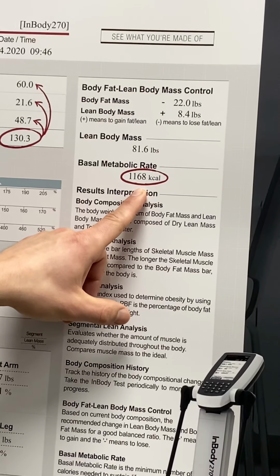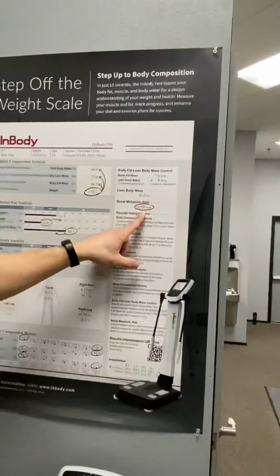What this is is your actual metabolism, right? And when somebody says they have a high metabolism, that means they have a high BMR. Or if you have a low metabolism, you have a low BMR. Basically, all that number means is how many calories you're burning throughout the day without doing anything else, right?